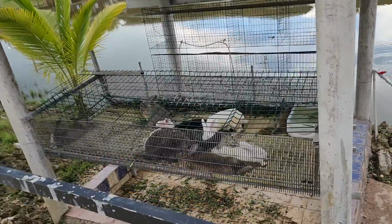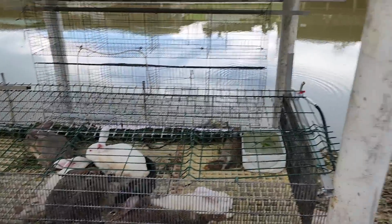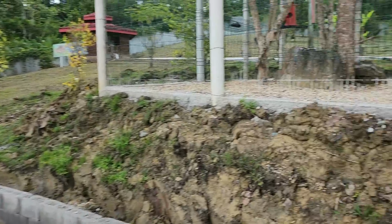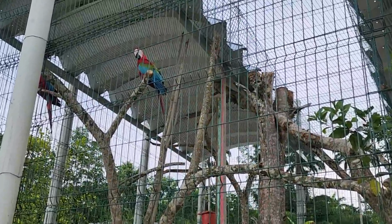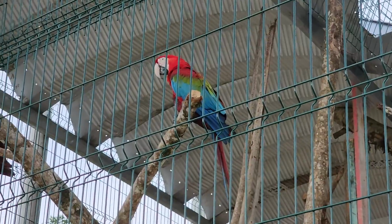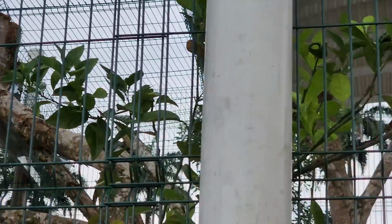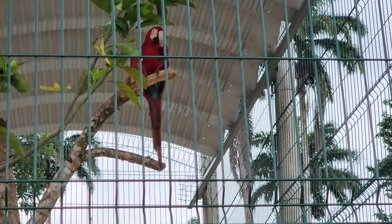And there's some rabbits. Check out these guys. And check out these macaws. These are green wing macaws. I used to actually have them when I was living in Guyana, in the interior and on the Essequibo.